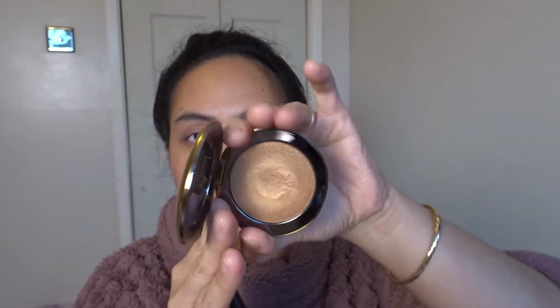Let me just show you what it looks like by itself before I layer on another cream product on top of it. On top of that, I want to use, this is not actually an eye product, a highlighter by Westman Atelier, the Super Loaded Tinted Highlighter in the shade Peau de Soleil. Yeah, this is the shade. It's a gold shade.